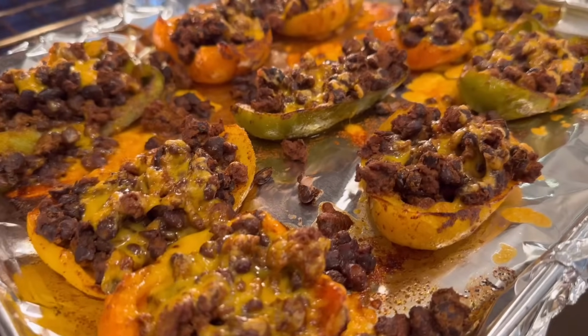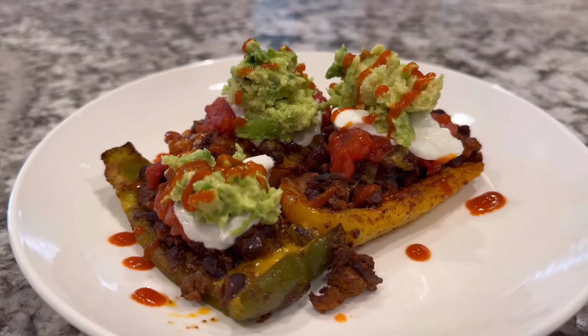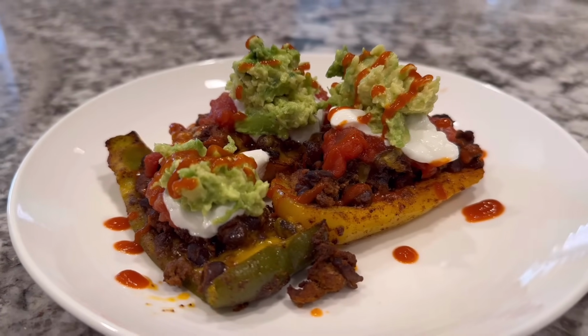And that's it. Look how delicious. I just add a little bit of Greek yogurt, some salsa, hot sauce, and if I have any avocado, I'll add that on top, and that's it for this dish.